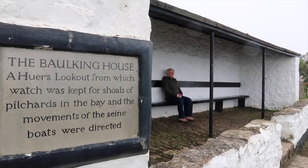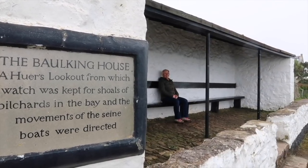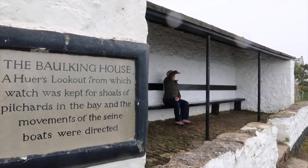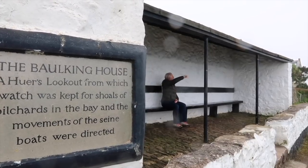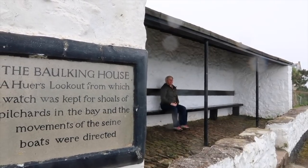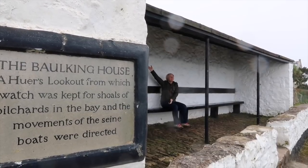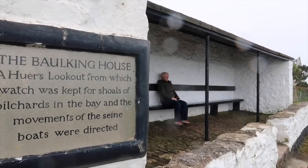Do you know what you're sat in, Sarah? Yeah. It's the Balking House. Do you know what it was used for? Yeah. It was used as a huer's lookout from which watch was kept for shoals of pilchards in the bay and the movements of the sailing boats were directed. Nicely done. A semaphore. Yeah, that needs some flags. That means get me a coffee.